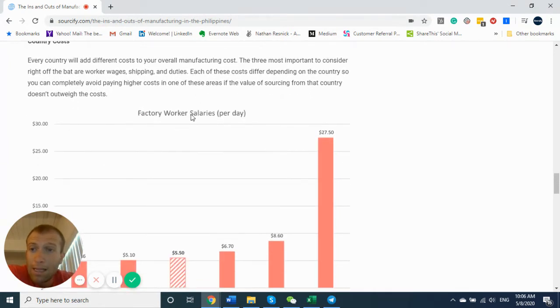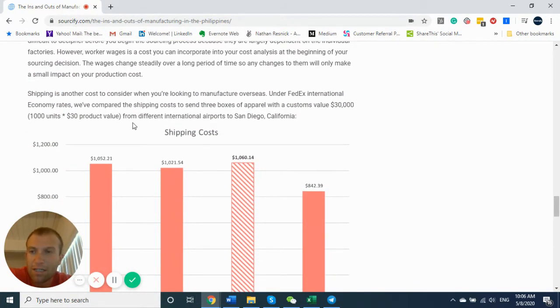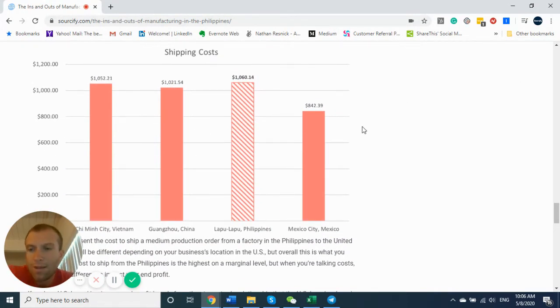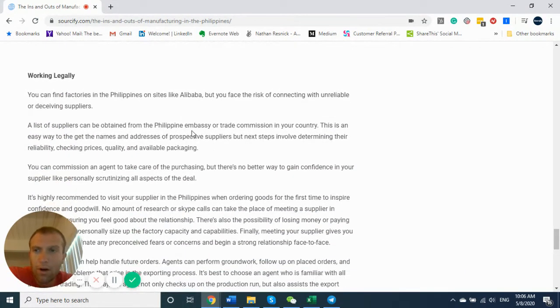When we think about country costs, labor costs are obviously a key component to manufacturing. The Philippines is down here close to Vietnam and Mexico, at about $5.50. And shipping is obviously another key component. How much are you paying for container rates? Out of the Philippines, it's a bit more expensive than China on average, but not a significant difference. And that's really important. If you think about electricity costs, it's really variable there.